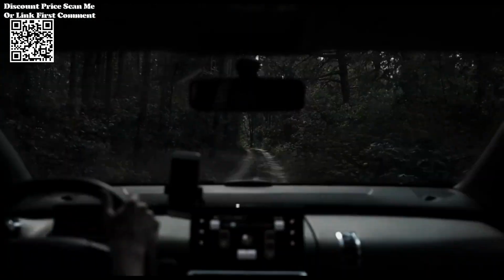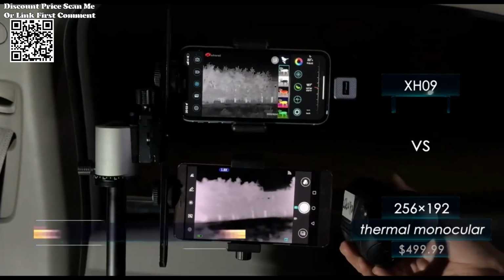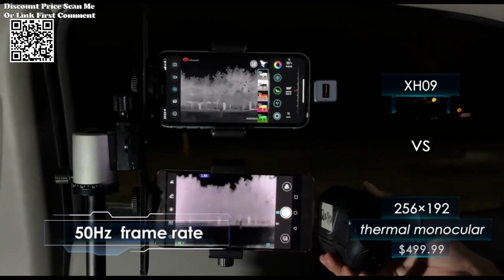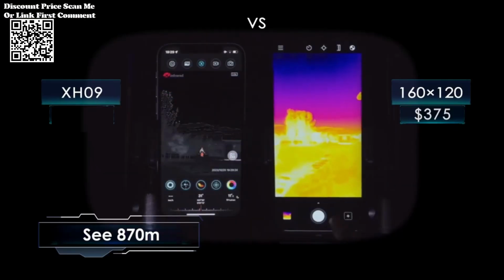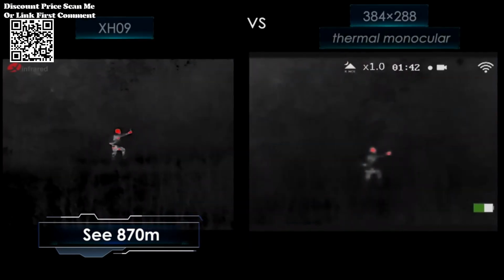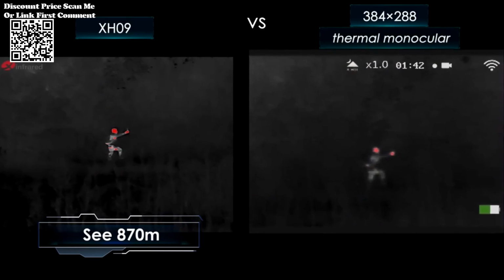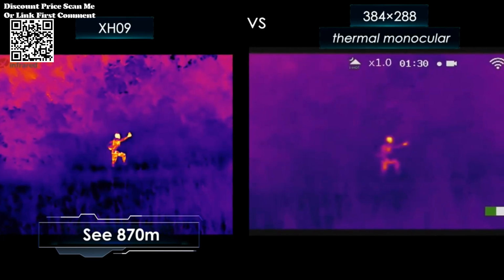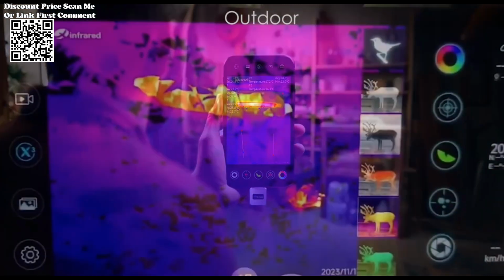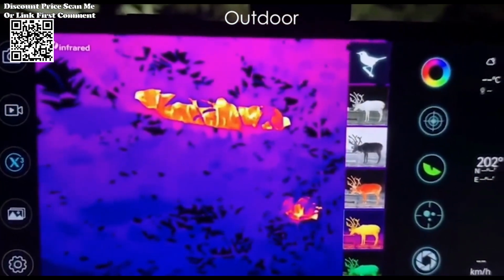Wildlife exploration. Uncover the mysteries of the nocturnal world with the monocular's thermal imaging capabilities. Whether you're an avid birder or a wildlife photographer, the Xinfrared X2 allows you to observe and document wildlife behavior with clarity and precision. Security professionals can enhance their surveillance capabilities with the Xinfrared XH09. Patrolling darkened areas or monitoring large expanses becomes more efficient and effective with the device's advanced thermal imaging technology.